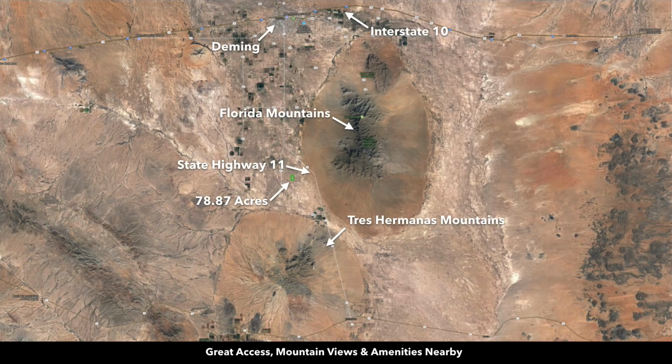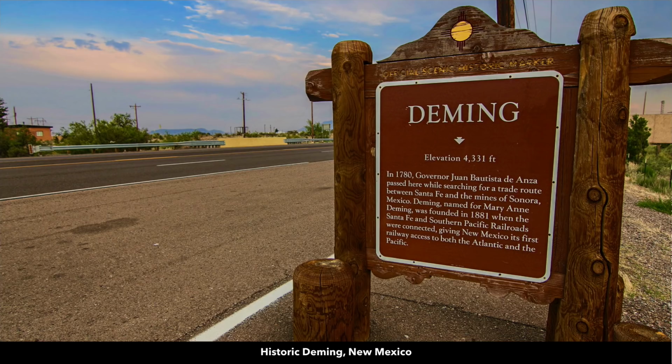Additionally, this property is located just south of Deming, New Mexico. This parcel's in Luna County. Deming is the county seat of Luna County. And the property has great access, which will enable you to quickly get to Deming via paved roads in less than 30 minutes. Deming was founded in 1881. There's a lot of history there.